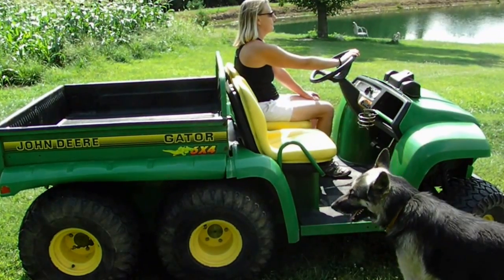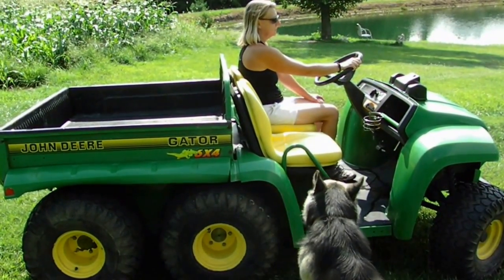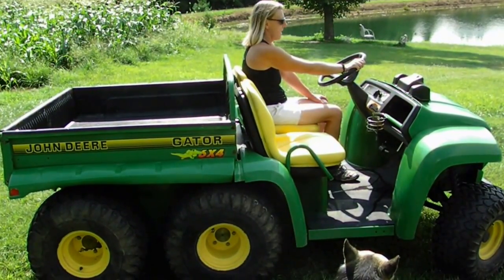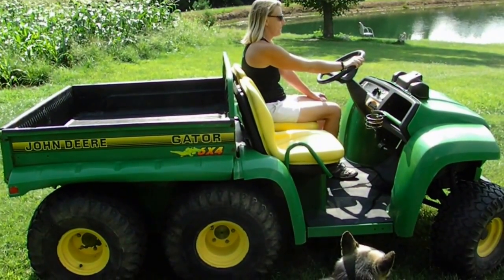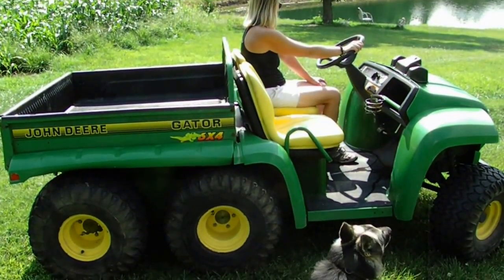So this is probably one of the nicest ones you'll find. The thing's got 509 hours on it, on the meter. And you won't find one this clean, this age, with as few miles.